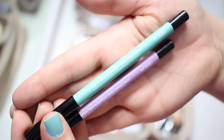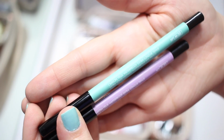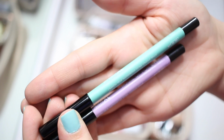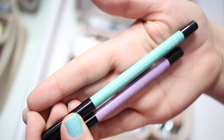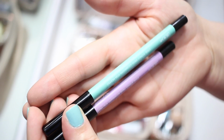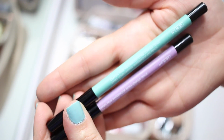From Makeup Forever, I'm also taking these two eyeliners. The mint one is M30 and the lavender is M92. These go really beautifully in the waterline, and I think you can use this with any type of eyeshadow. Just makes it look nice and bright, and I just like it. I think it gives it a different type of look.